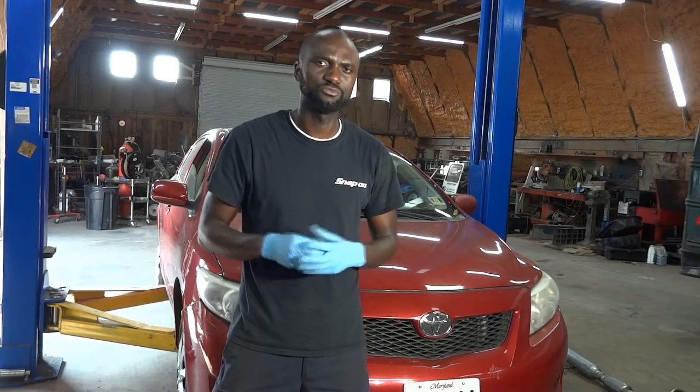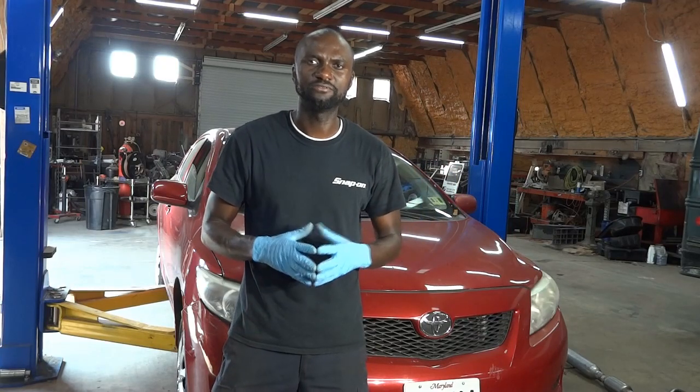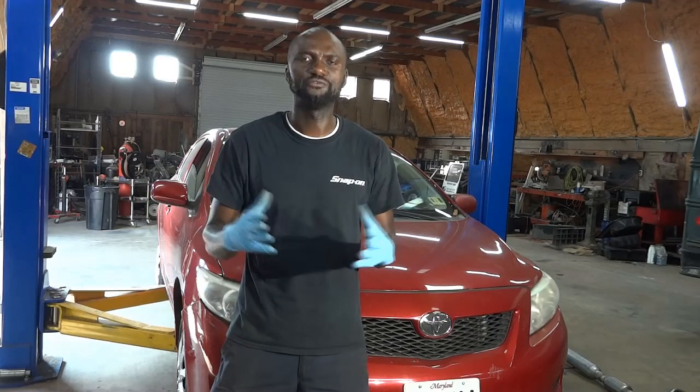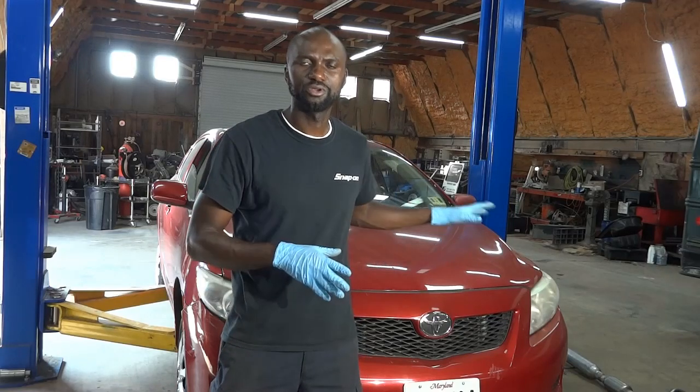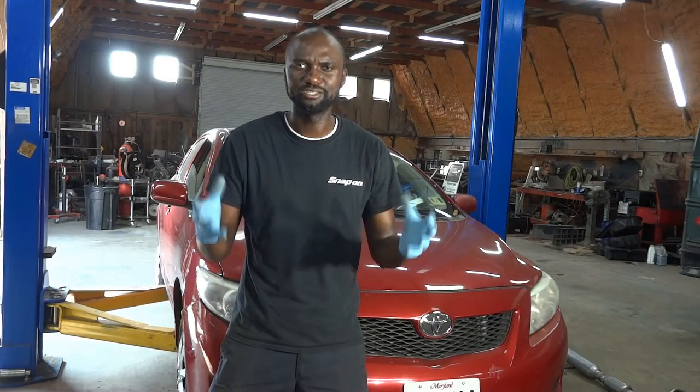So the first thing we're going to do is confirm the customer's complaint. We're going to go inside the vehicle and start the engine to see if the check engine light will remain on while the engine is running. After confirming the customer's complaint, we're going to connect a scan tool to the vehicle to see what kind of trouble codes we have in the engine computer.